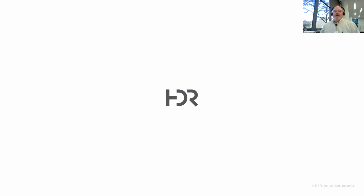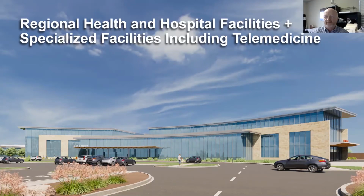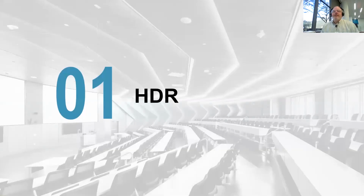We do have a couple slides here, just to introduce HDR, and then we will jump right in. So, Stephen, we are going to have some discussions about telemedicine, which I know that everybody is experiencing in different ways now. We are a year long into this pandemic in the States, and it has changed and shifted the way we interact with each other as well as organizations. So go ahead, Stephen.